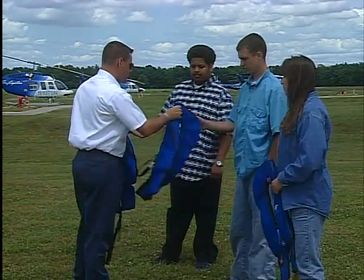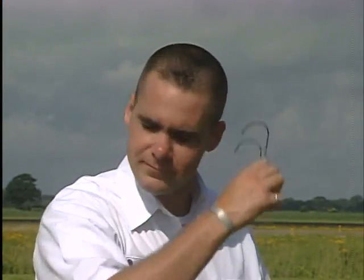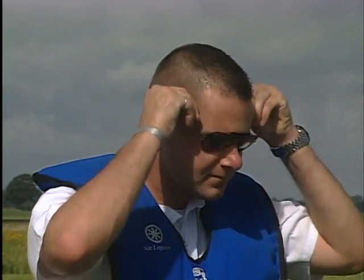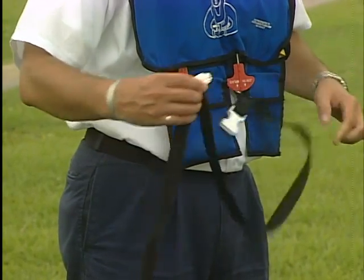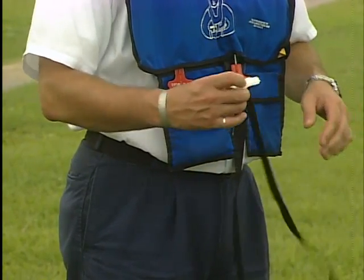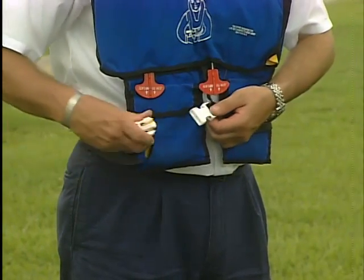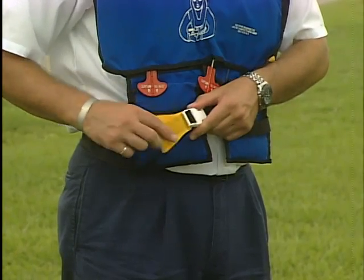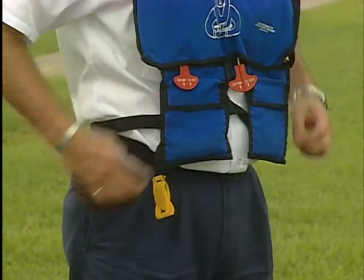Everyone is required to wear life vests on all overwater flights. To put your vest on, remove all headgear and glasses. Place vest over your head. The straps are loosened by pulling up on the plastic receptacle. Wrap the belt around your waist. Insert the clip into the receptacle. Then tighten the belt around your midsection by pulling out on the yellow tab at the end of the strap.